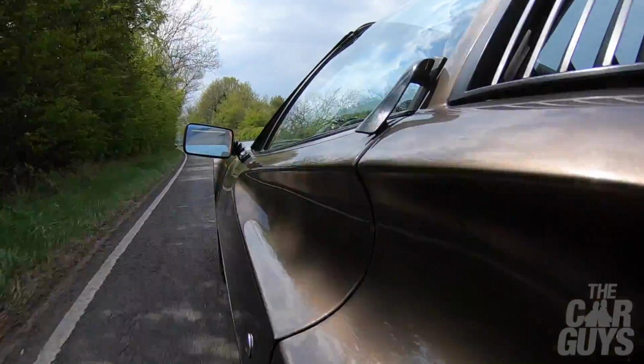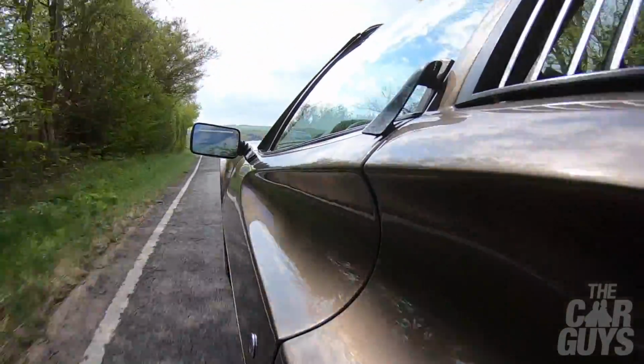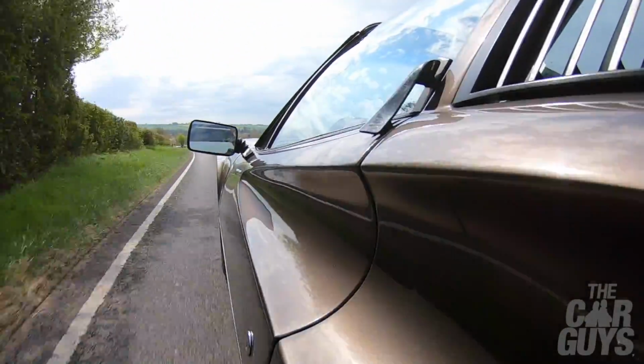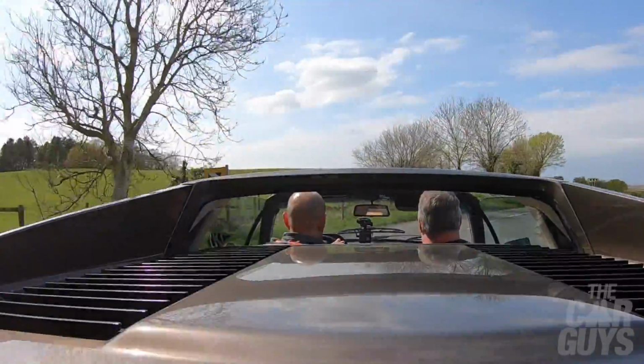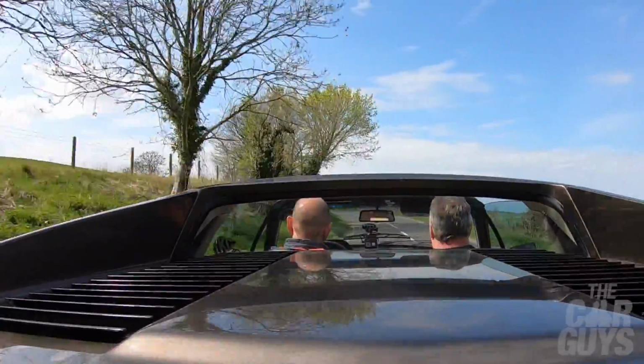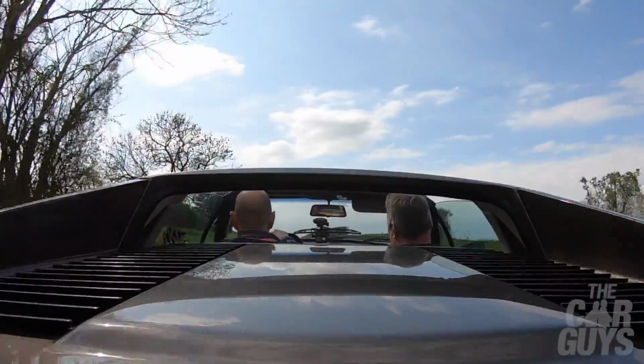So what do we like? We like the looks of the thing from the outside. It's very pretty. Yeah. We love the engine noise. We love the steering feel, the ride comfort, the handling. Oh, yes. Oh, sweet, sweet thing. It's amazing.